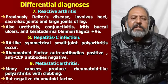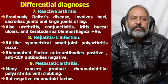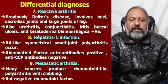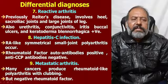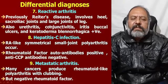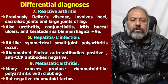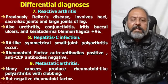Previously it was called Reiter disease. It involves the heel, sacroiliac joints and the large joints of the leg. Also there is urethritis, conjunctivitis, iritis, buccal ulcers, and keratoderma blennorrhagicum positive in the reactive arthritis and not positive in rheumatoid arthritis. And number 8 is hepatitis C infection. Rheumatoid-like symmetrical small joint polyarthritis occurs, and rheumatoid factor autoantibodies are positive, but anti-CCP antibodies are negative.